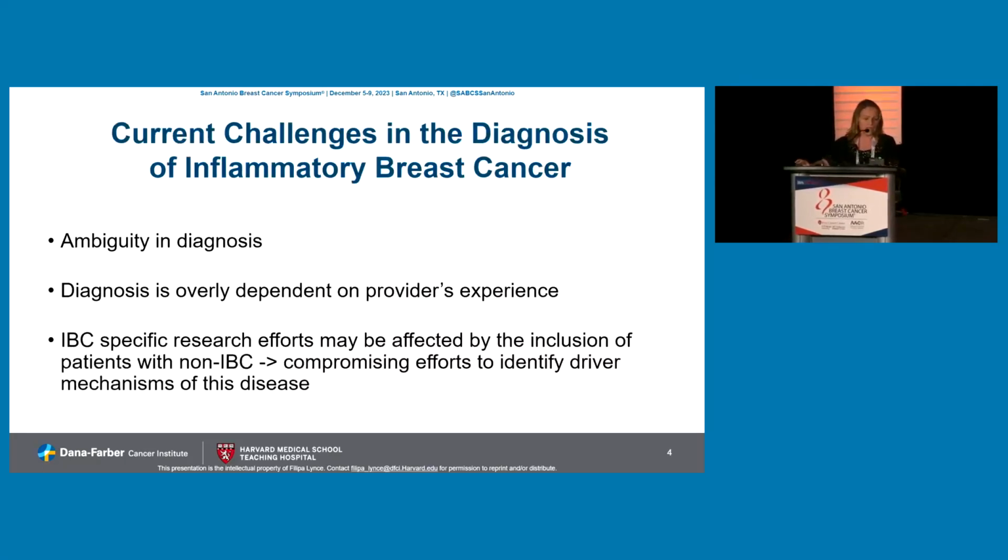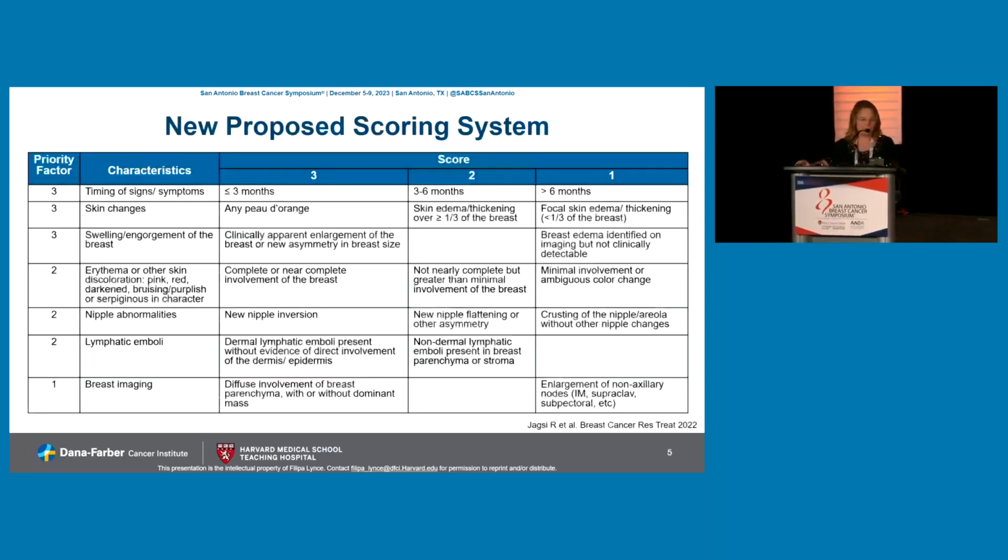So the diagnosis of inflammatory breast cancer, as you can see, can be affected by ambiguity, and by the fact that the diagnosis is overly dependent on the provider's experience. These, as you can appreciate, can compromise IBC-specific research efforts by including patients that do not have IBC in IBC-specific projects, further compromising efforts to identify driver mechanisms of this disease, and soon we will hear more about that.